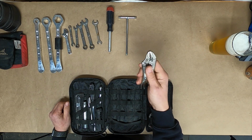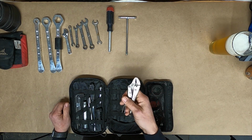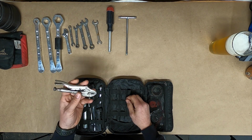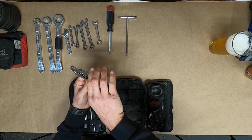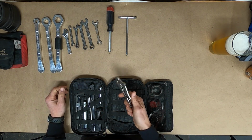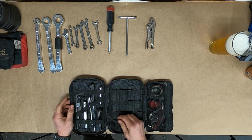With the vice grips, what's nice about these is that not only can you get a good grip on something, but say you break a brake lever or a shift lever, foot lever that is, you can clamp this on to the shaft and actually use this to get you out of a tight spot. I've done that before, it's been a huge help.